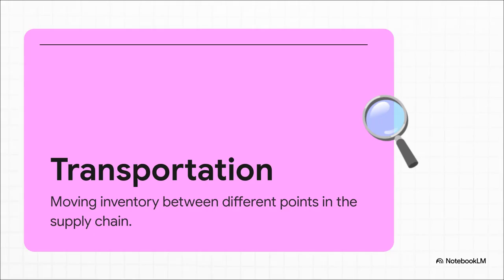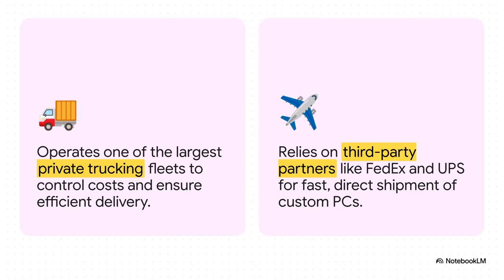And that brings us to the 3rd logistical driver: transportation. This is all about moving that inventory from point A to point B. And the core trade-off here is really simple: fast costs more, slow costs less. Think about the difference between shipping something by air versus on a giant cargo ship. Just look at how each company uses transportation to hit their goal.